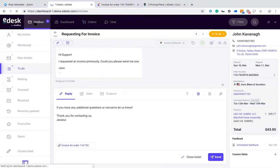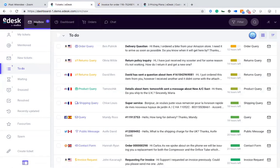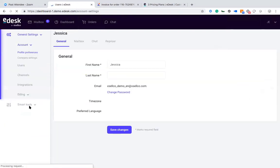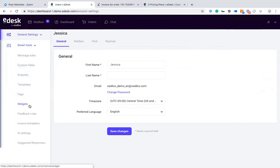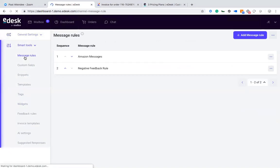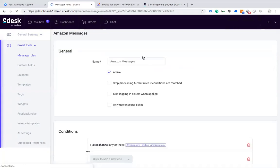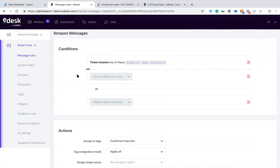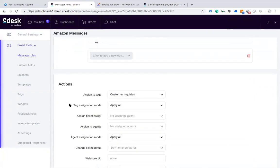So with eDesk, along with pulling messages into the one really consolidated inbox, we do have a number of smart tools to make actually responding to the customer a lot easier and more efficient. So let's just head into settings and smart tools, and we can see a whole host of functions here which we can use. First and foremost, we have message rules. So if we want to set up a rule where we assign all our Amazon messages to one folder, we can do this. We'll simply name the rule, select the condition to filter, and then choose the action. We can assign it to a tag, a folder, or an agent.